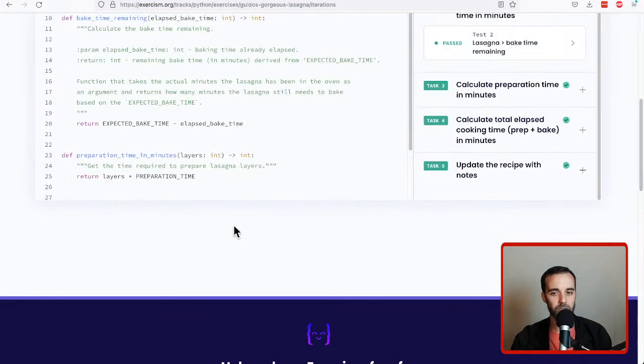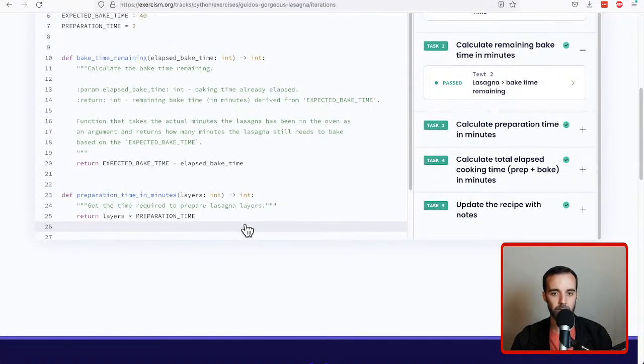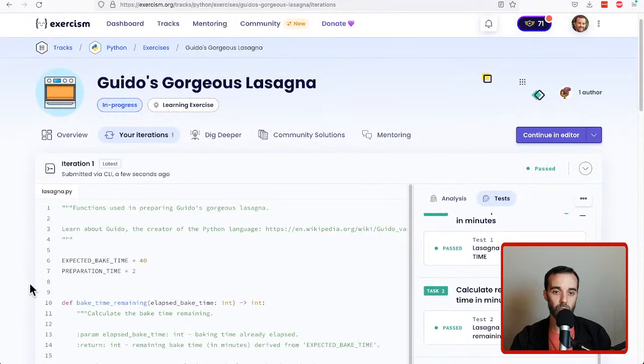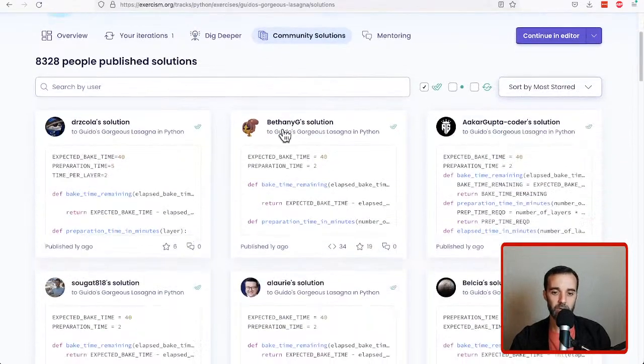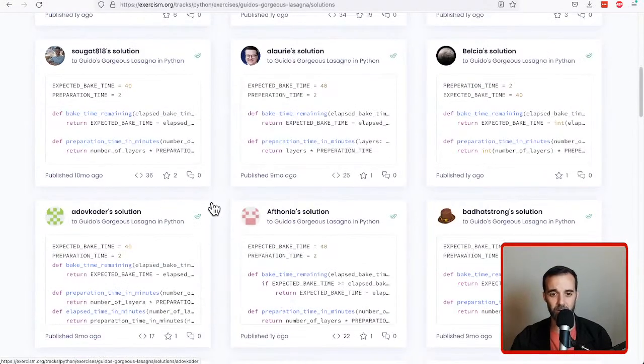So we've got our solution that somebody can review. And here's where I think Exercism really is awesome. You can go to community solutions. And from here, you can look at other ways that people have done this. So you can see who has the most stars. There's some that have more comments.